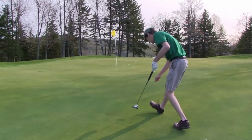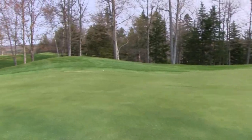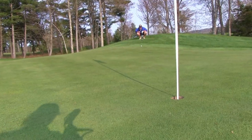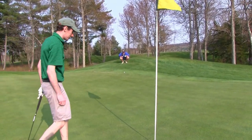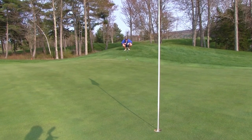The whole day hinges on this putt right here. Yep. The entire day, 18 holes of golf on this one snaky right to left-ish, downhill-ish. I'm gonna leave the pin in. It's gonna come right down the shadow line. Yep.